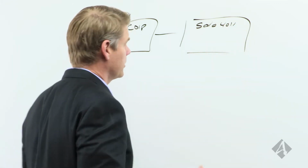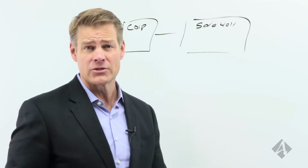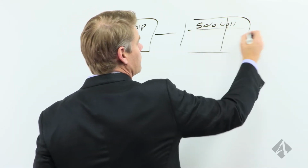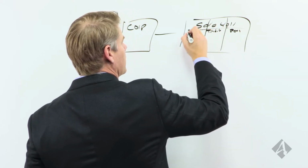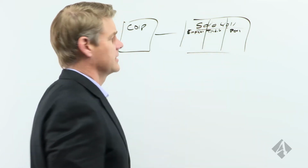And then what you're going to do is you're going to understand what actual buckets are comprised in the solo 401k. You have your Roth bucket over here. You have your traditional bucket over here. And you have your employer bucket over here. And all that means is this.